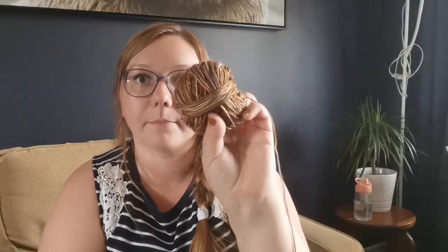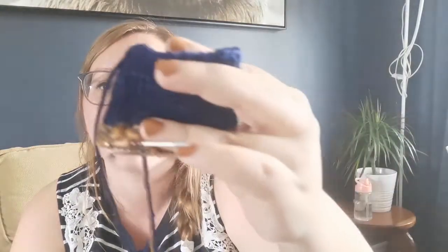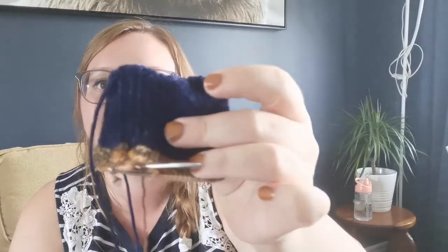But I am using this yarn from Ravenswood Fiber Co. They are out in Nova Scotia. It's called Autumn Drive, and I have a contrast mini that looks black. It's really dark blue, like a royal blue. And I did a 1x1 rib for like 20 rows, I think. It's quite long. Anyway.